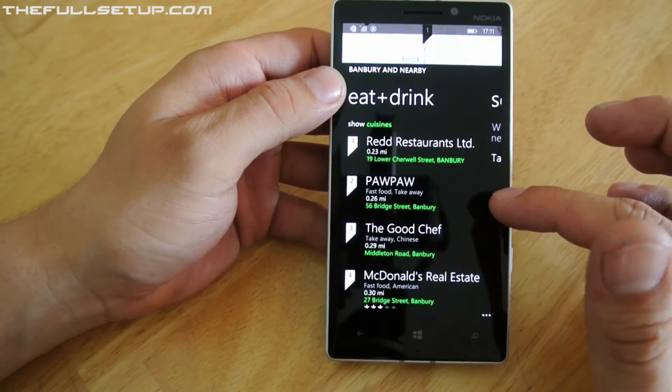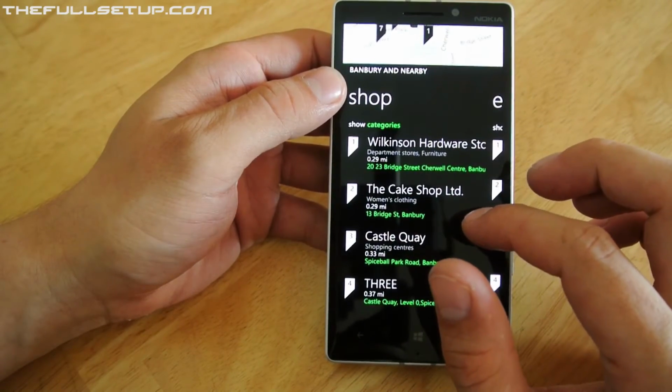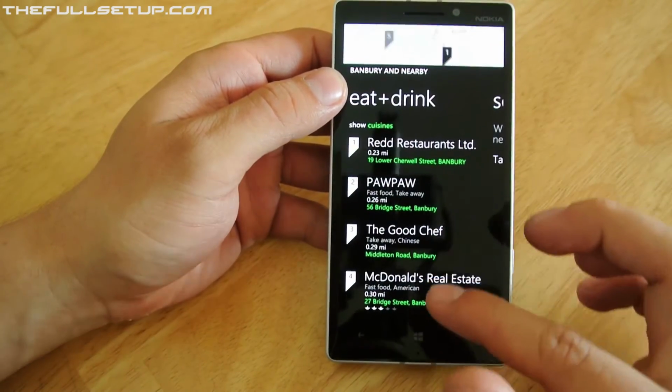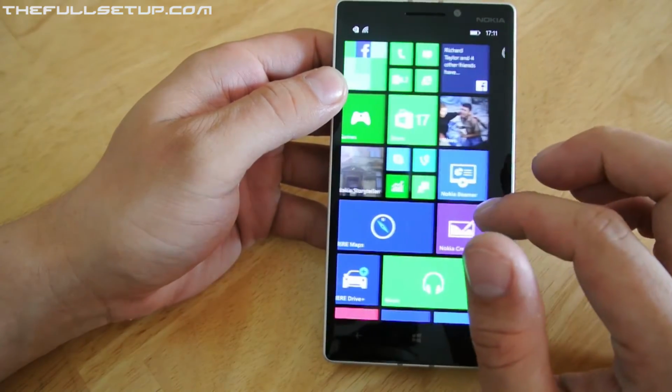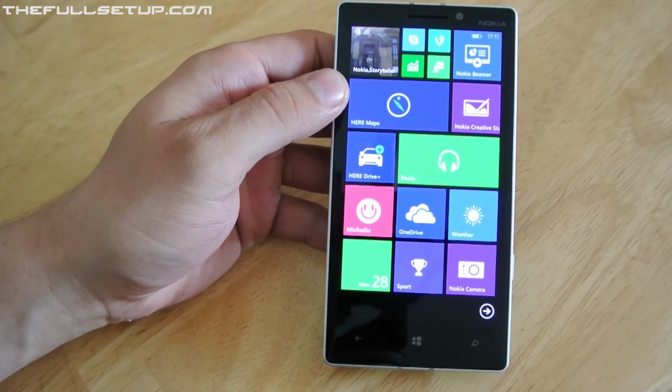So it shows all the different food that's around you, all the things that you can do. It hasn't got anything, obviously, as there's nothing to do where I am, and all different shops and everything as well, so you can just find everything you need, wherever you are, and that's just an absolutely fantastic feature. So that's just me quickly showing you so many of the wonderful features that this phone has.